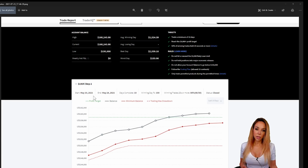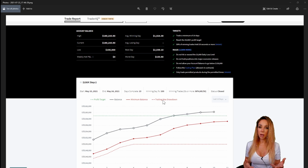As you can see in step 2 of my 2021 Topstep combine from May this year, I had like 100% winning days. Now that's not to say I didn't have losing trades, but overall by the end of each day I was always up. And that is what happens if you know what you're doing with your entire risk model.